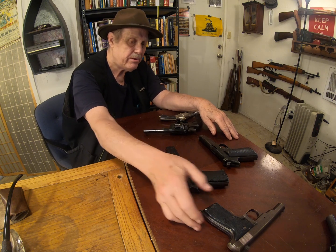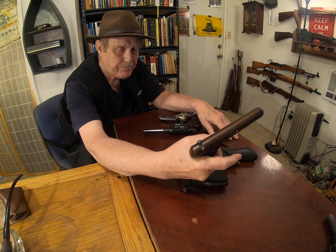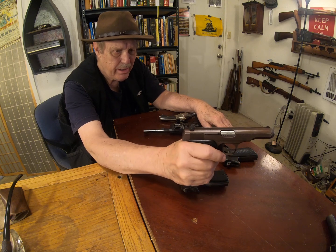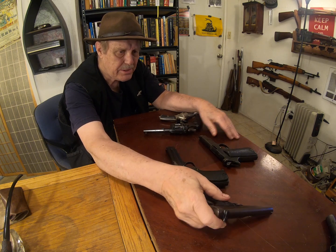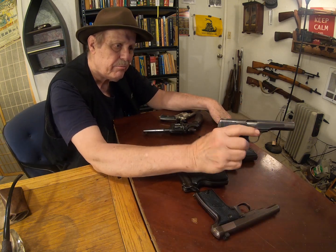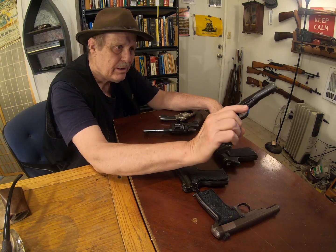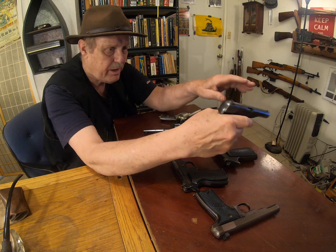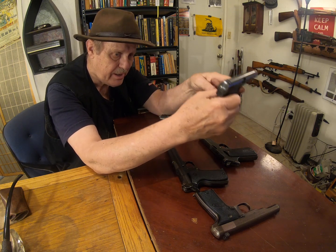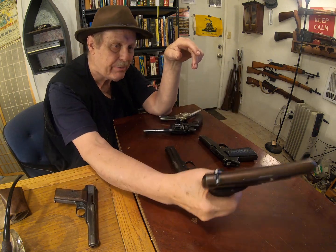But later, they used this. This is a MAB Type D. I think it's called a MAB D Type 1. And the MAB D is based on the model 1922 Browning design for Fabrique Nationale. And this is a 1922 FN. The French didn't use this, but they liked the design, and they basically copied it.